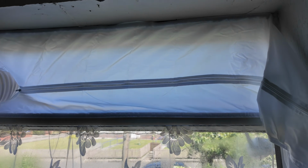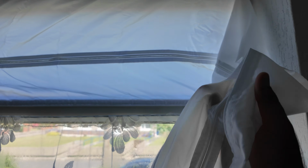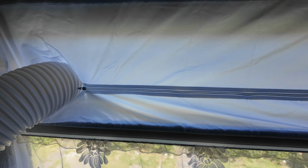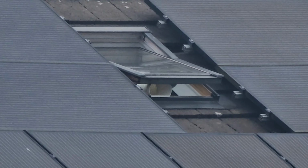I've not cut this up, but you can equally just cut that up and use only that piece. I've basically left it as it is and allowed that to dangle down like this. So it's not the prettiest in the world, but it works, and for a heatwave in the UK, it's an absolute lifesaver. From the outside, it looks something like this, and I'm sure you've seen this become a common sight across the UK.